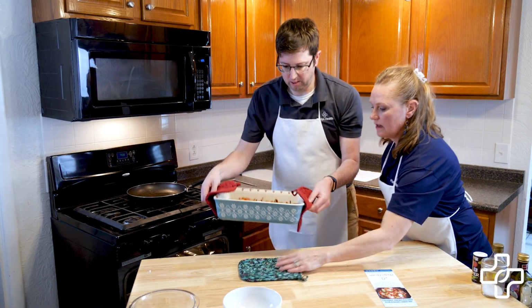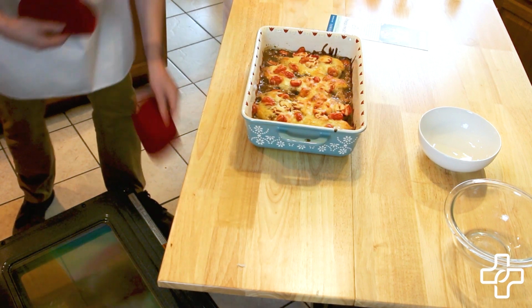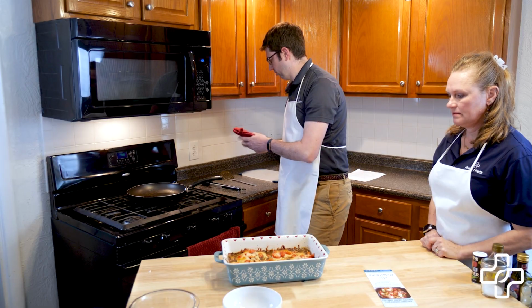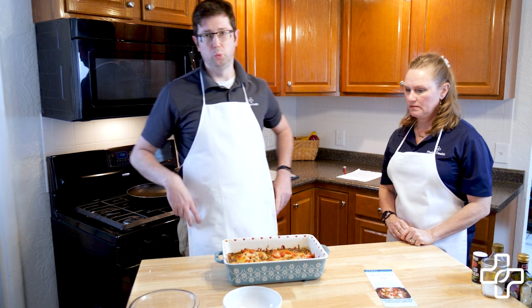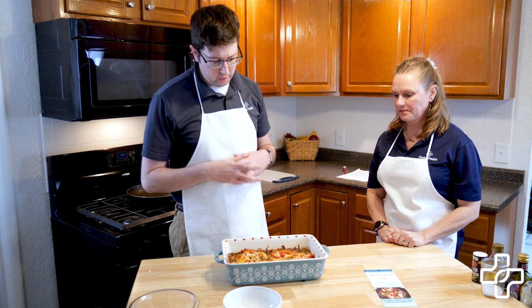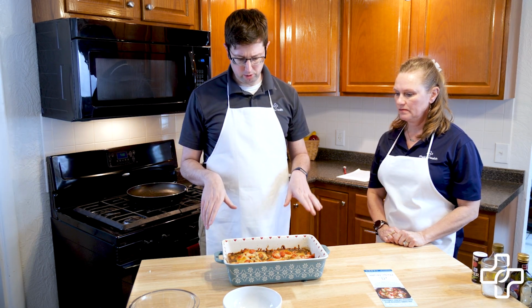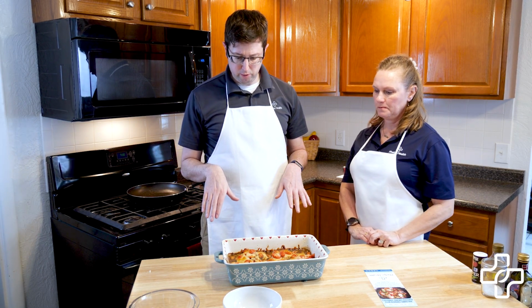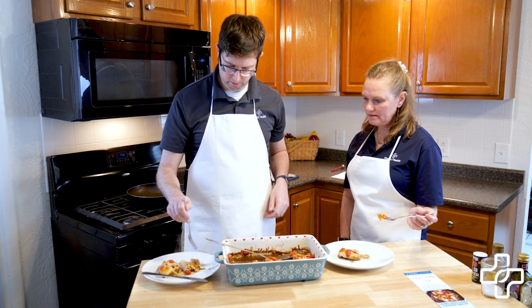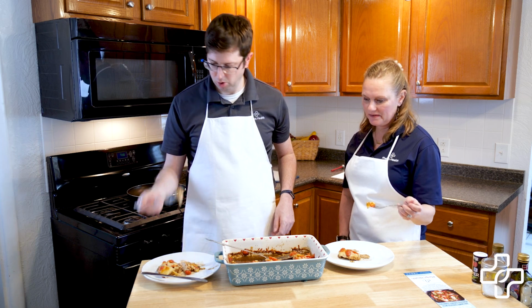Alright, and that's what it looks like when it's done. And so you'll want to take a meat thermometer and make sure that your chicken is fully cooked to 165. We don't want to undercook the chicken and make anyone sick, right? Right. And so this is what it will look like when it's done. You do want to let it set for about 5 minutes, just to let it rest for a little bit before serving that. All right, we're ready to try this? We're ready to try this. Okay.